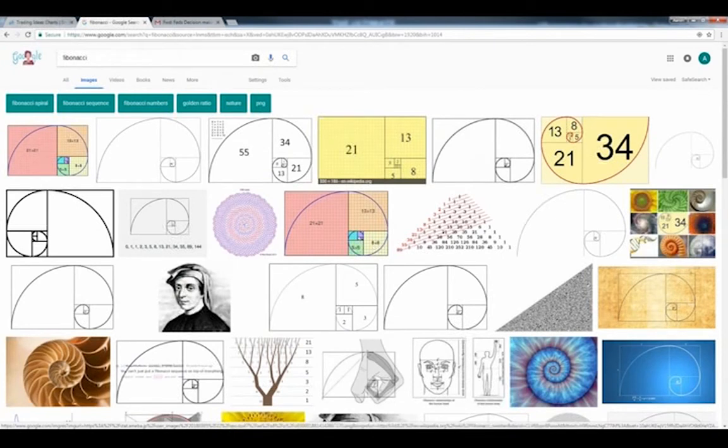For those of you that are new, just very quickly, Leonardo Fibonacci was a 13th century mathematician. And what he discovered is that the world of nature has this rhythmic cycle built right in, that everything moves in a pattern, a wave-like pattern, a sequence of numbers that is repeatable. If you looked at the scales on a fish, it's in a pattern. It repeats itself. If you looked at how plants grow, they grow in a pattern. If you look at how animals reproduce, it's in a sequence of numbers.